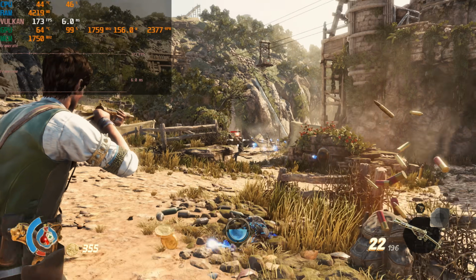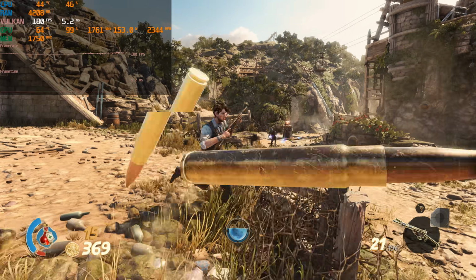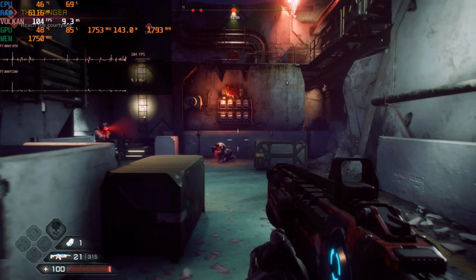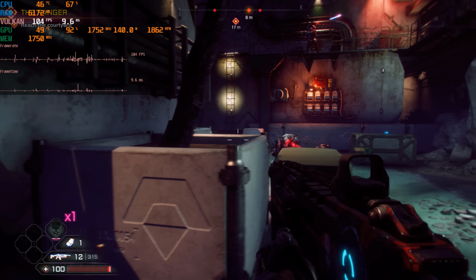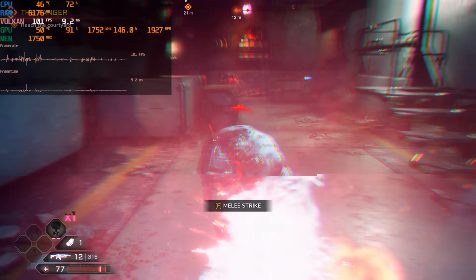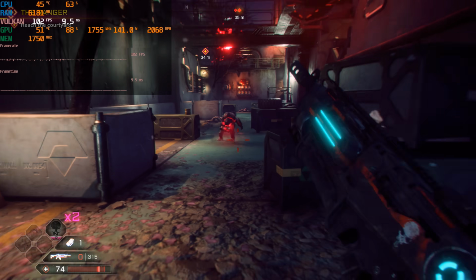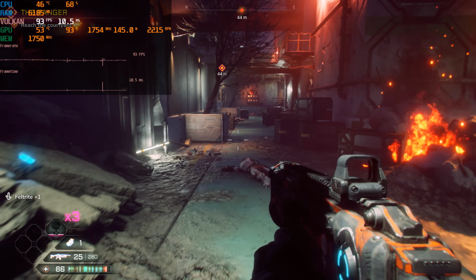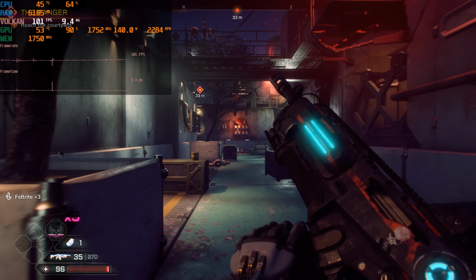So that's another game that is really well playable. Now, Wolfenstein seems to have disappeared from the store, from the Xbox Pass, so I couldn't test that game anymore. But we have Rage 2. That game runs at 1080p high details, also perfectly playable thanks to the Vulkan API. And yeah, it's really nice to see all these games running perfectly fine on this old processor.